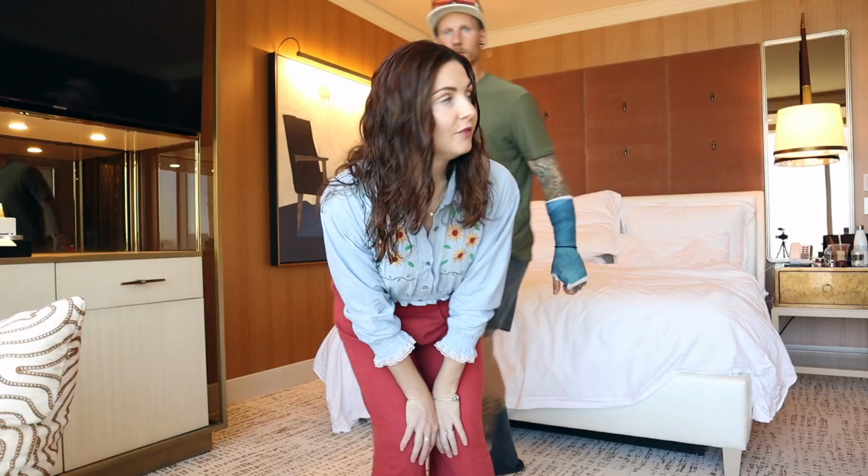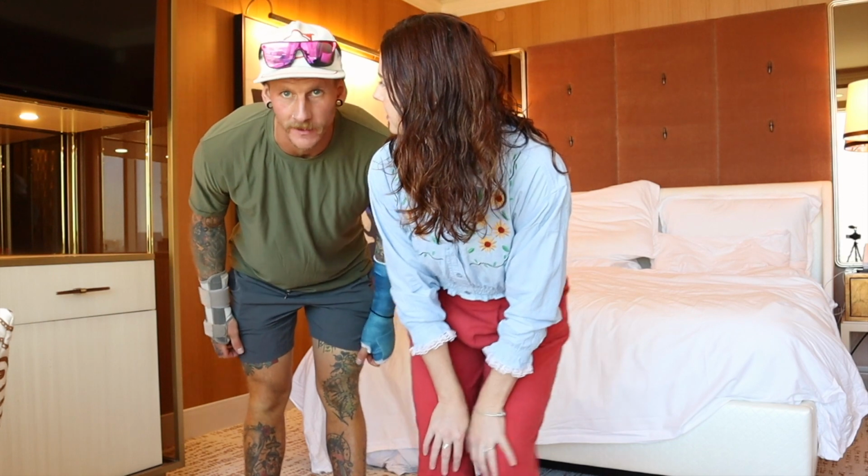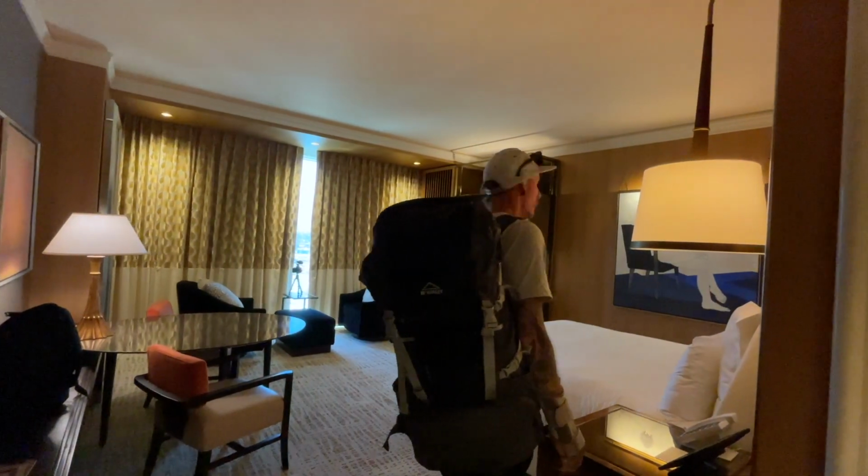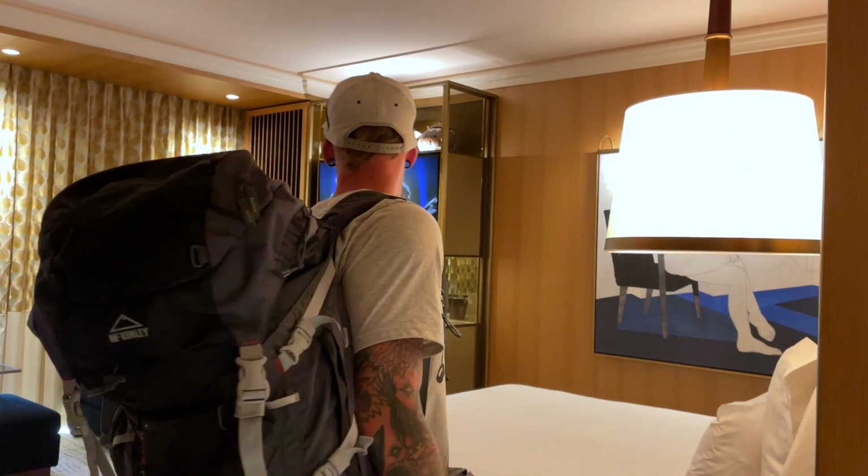Well, that about rounds out our fancy 5-star hotel stay on the Las Vegas Strip, and I can safely say this is probably the fanciest hotel I've ever stayed in. What about you, honey? Hands down fanciest. Yeah. The room was mega fancy. It's the fanciest room I've ever stayed in. I'm scared to touch anything. What was your favorite part?